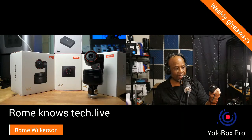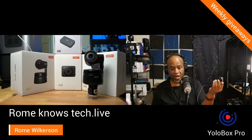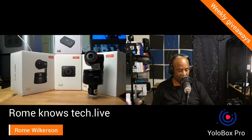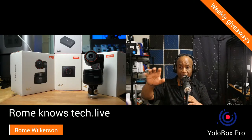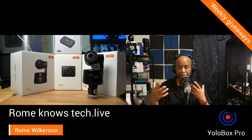I think this is going to be ideal for someone who is live streaming, gaming, doing conference calls or something like that. Now, this does come with a magnetic base. The magnetic base obviously allows you to connect this right on top of your laptop screen or your computer monitor, and you'll have the camera facing you.